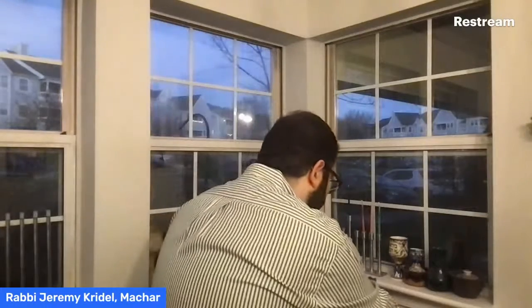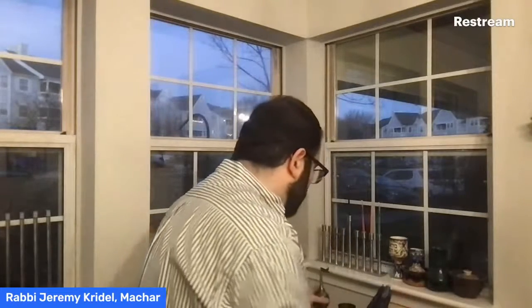So Havdalah involves a candle, spices, and wine, and you can use a traditional multiple wick Havdalah candle. You can also tie together a couple of Shabbat candles, or you can use this different kind of Havdalah candle, supposedly influenced by Jewish mysticism. I don't know about that, but it has two wicks next to each other, so it works for that. So we'll go ahead and light this, and we'll do Havdalah, and then we'll light Hanukkah candles and do our Hanukkah candle dedication for the night.